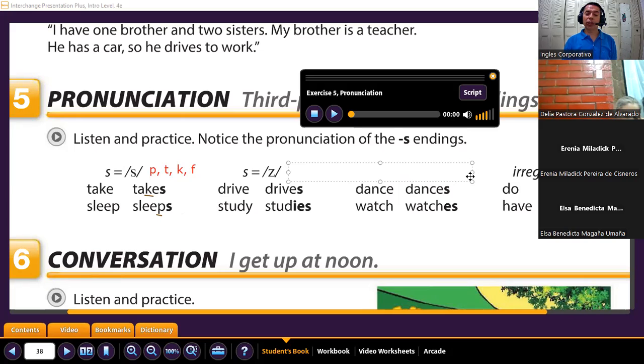So we normally have most consonants, like for example, the M, the L, the R, the B, right? The D, the N, right? And also vowels, right? Todas las vocales. Vowels. I say in Spanish, right? Cuando el verbo termina en estas consonantes sonoras o en vocal, we say the sound z.